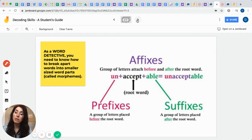Okay, well, in order to be a word detective, let's go back and talk about what skills you need to learn to be successful as a word detective. The first thing we need to know is that when we get to a hard word, we always stop, and we need to break it apart into little chunks. And those little chunks are called morphemes. Say that with me, morphemes. Some of the morphemes that I've taught you about are called prefixes, root words or base words, and suffixes.